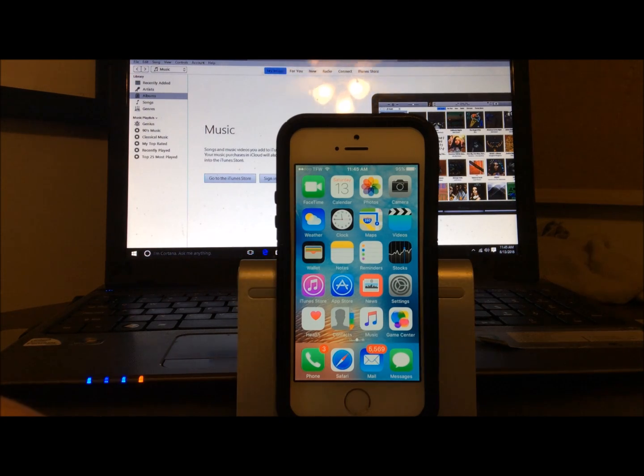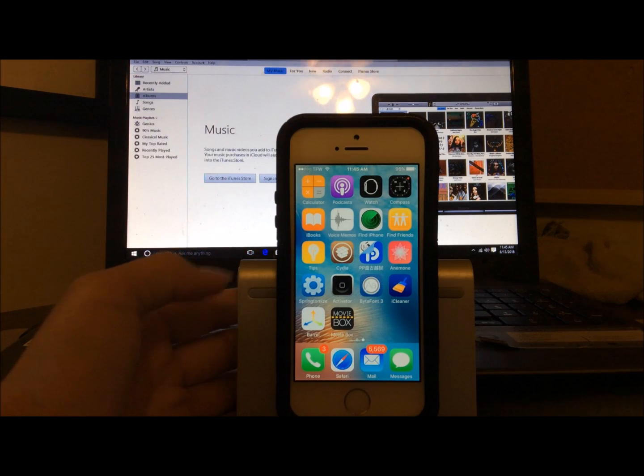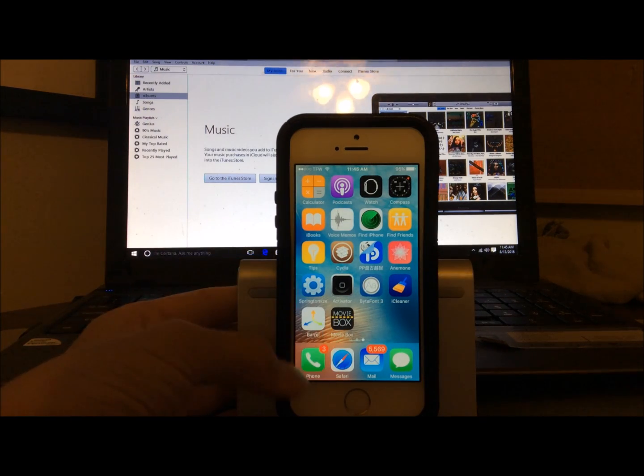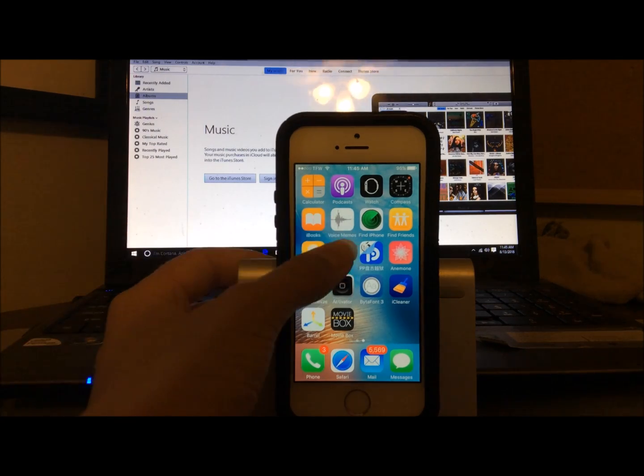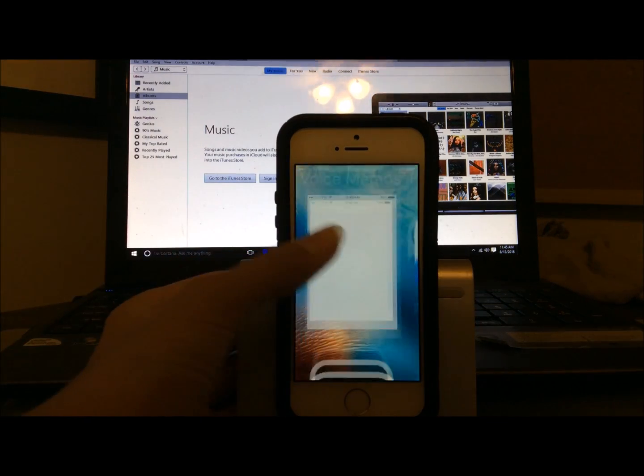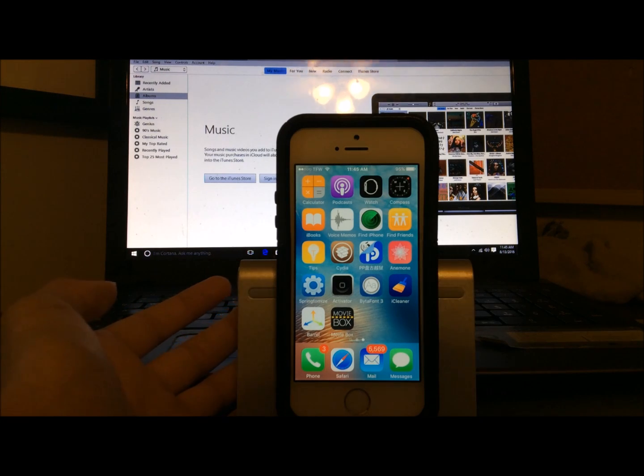Today's video is around the topic of jailbreaking and unjailbreaking. As you can see here, we do have a jailbroken device. Well, it was jailbroken until it was shut down the other day. As you can see, Cydia, when you open it, does not work, which is what it's supposed to do, being that it is a semi-tethered jailbreak.